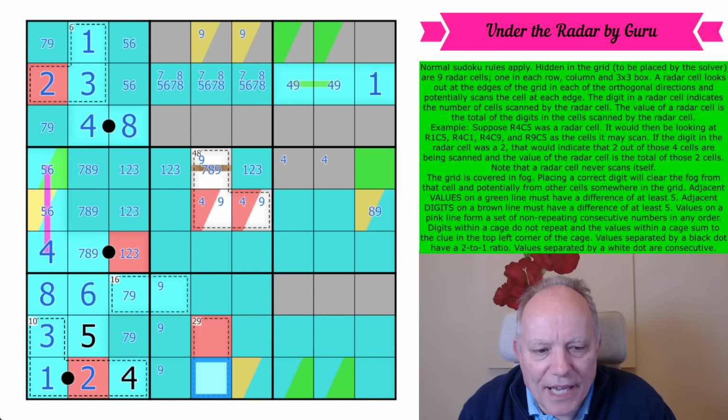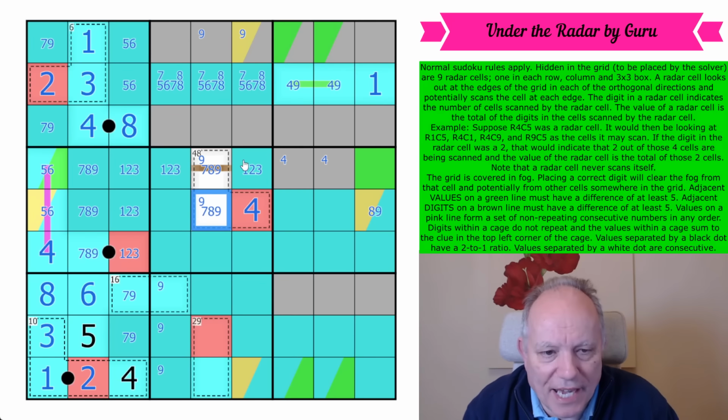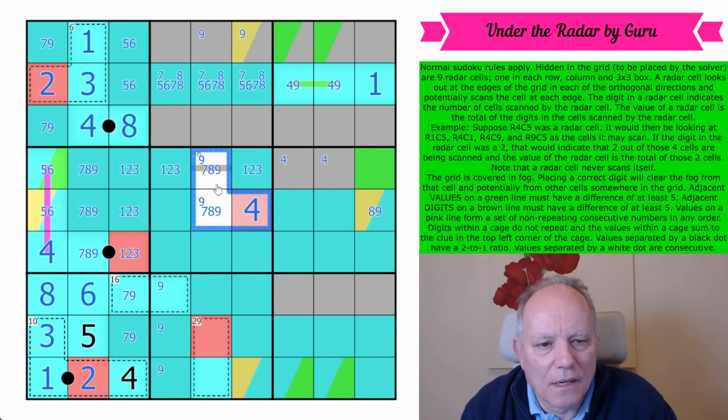Let's get rid of the yellow from there and there, because they were counting what has now become this radar cell, which is a 4. And this one is now not radar. This is 9, 8 or 7 because of the count within the box. Yes. And that gives me a 7, 8, 9 triple in the row as well, because now this is counting. It's got a 9 here, hasn't it? I remember that.